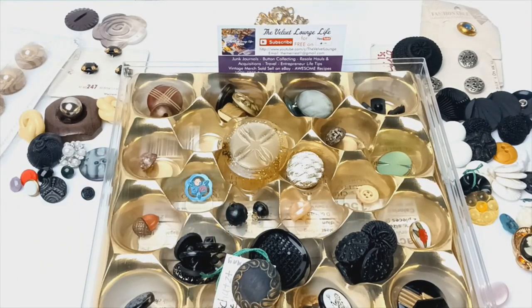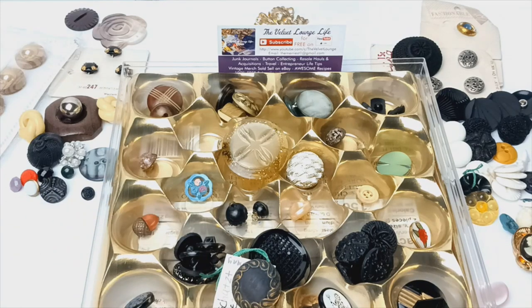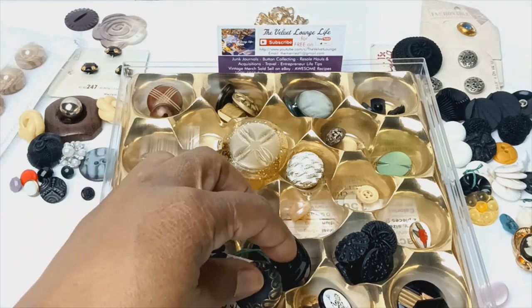Obviously, if they're really tiny, there may be no shank. It might be a self-shank. But when you get to this size, if it's self-shanked, those could be anything as far as age goes, between the 1970s up until like the year 2000. But the ones that are brass shanked, those are your older Czechoslovakian buttons. So if you're looking for something in particular.